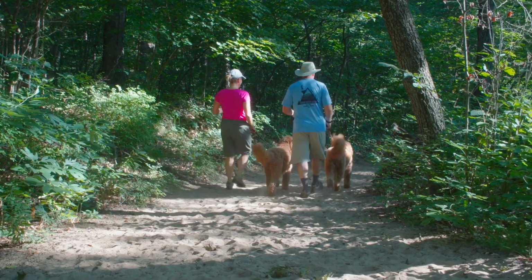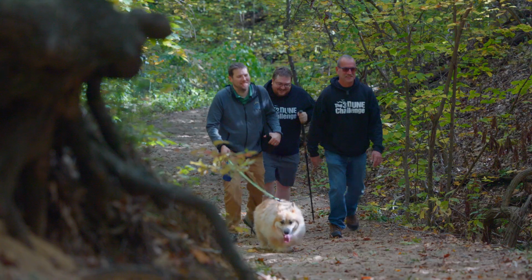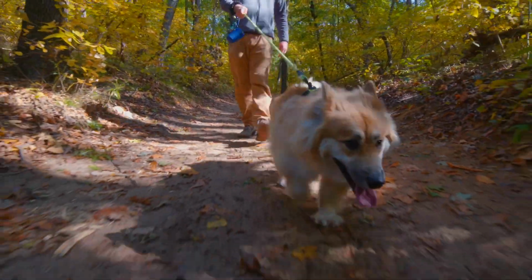Pets are welcome on every trail in the state and national park except for Glenwood Trail. On every other trail, just be sure to keep them on a 6-foot leash and keep our trails clean.